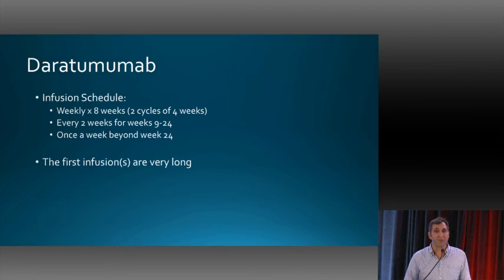The infusion schedule is a little bit onerous, especially the first infusions. These are very, very long infusions, the first one. And we give it weekly for 8 weeks. We follow that between week 9 and 24 every 2 weeks. And after the 24th week, it's once a week. It becomes much easier. After the first dose, which is quite long, and I'll tell you why afterwards, it's because of infusional reactions. The infusional reactions become less common, and we can shorten the duration of the infusion to just a few hours.